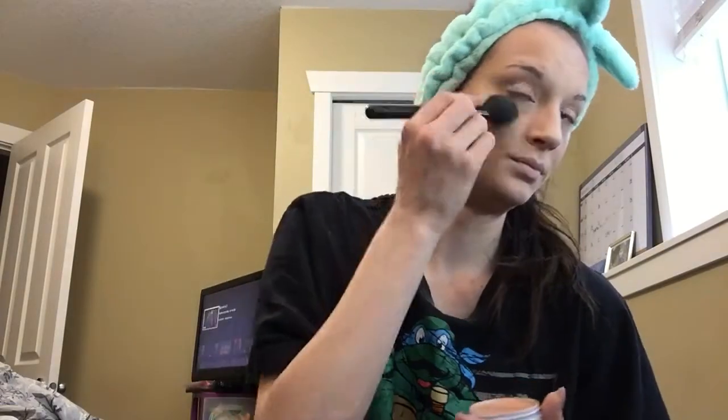See that glow? Now it gives you a really nice natural glow, but you can build this up so like this. So it's like, bam! I'm just gonna dull this one a little bit. A little much there.